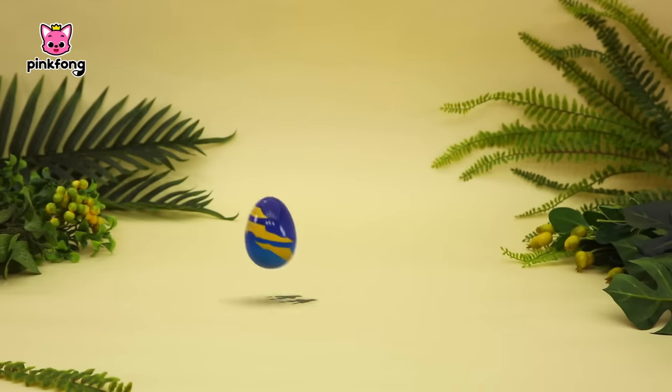Hi, friends. Guess what we found in our backyard today? Dinosaur eggs! I wonder what kind of dinosaur is hiding in the egg. Wow, today's dinosaur egg is really big! Whose gigantic footprints are these? I wonder what kind of dinosaur will come out of this big and heavy egg. Oh, the egg is really, really heavy. The ground is cracked.